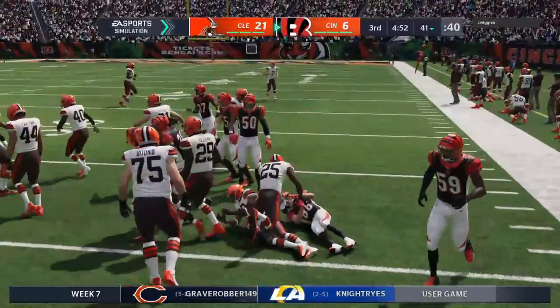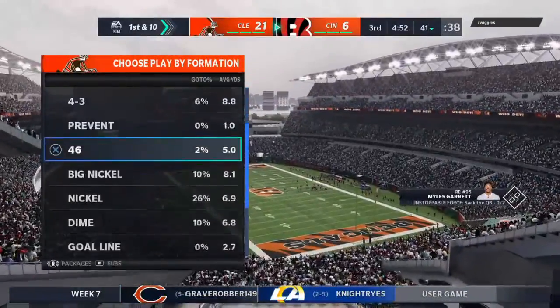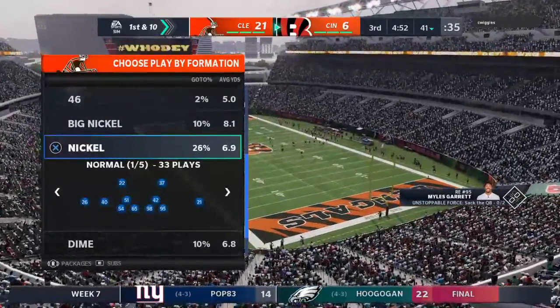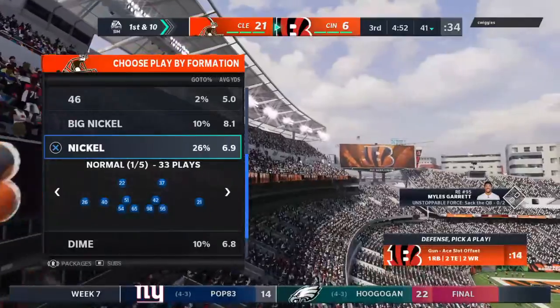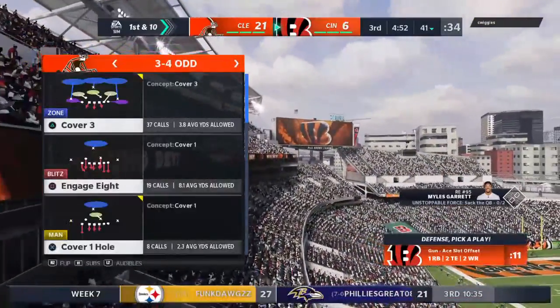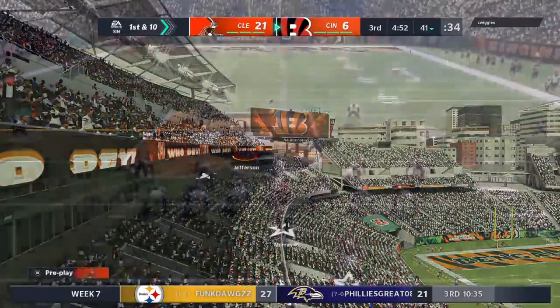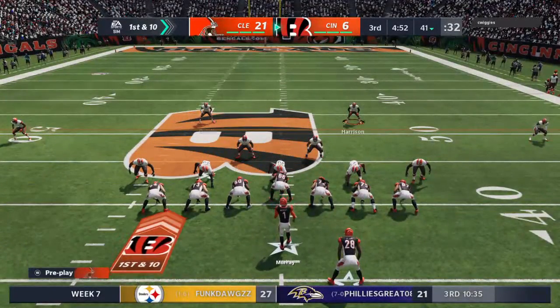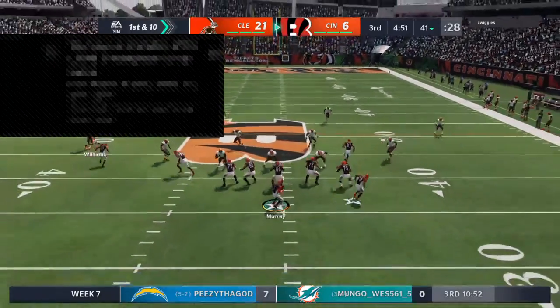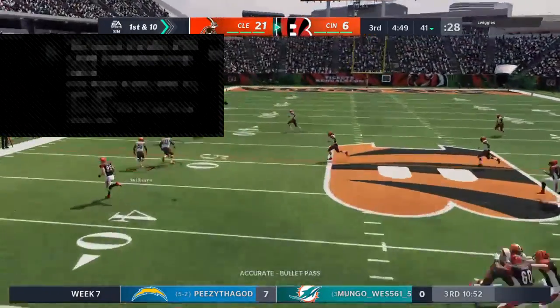A nice return that time, gets 12 yards back. And the Bengals will take over here 1st and 10 at their own 41-yard line. The Bengals drive about to get going. They're sort of seeing themselves spiral out of control. Let's see if they can get things back on track.